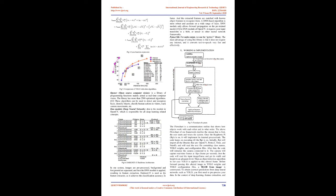Yolo predicts multiple bounding boxes per grid cell. For this, we select the highest IOU, intersection over union, with the ground truth. This strategy leads to specialization among the bounding box predictions. Each prediction gets better at predicting certain sizes and aspect ratios.